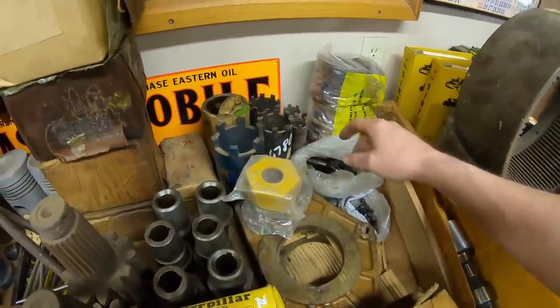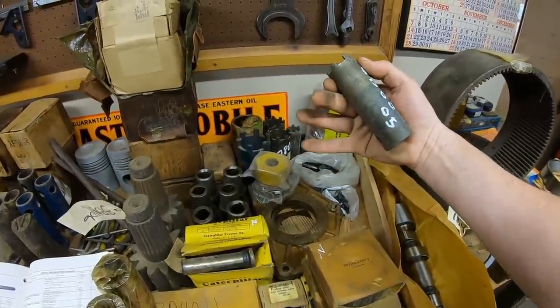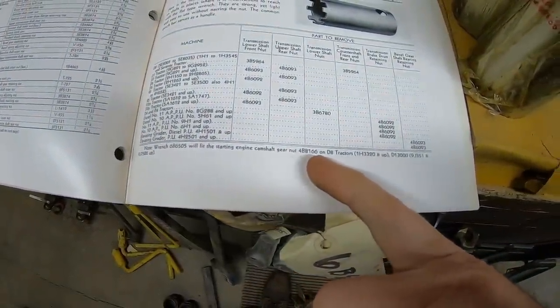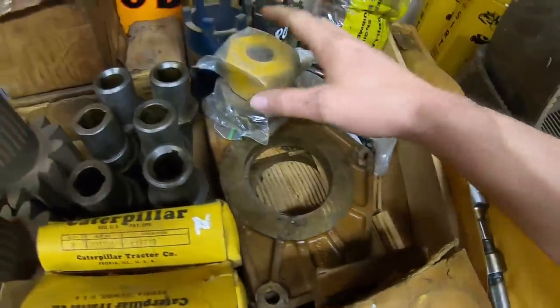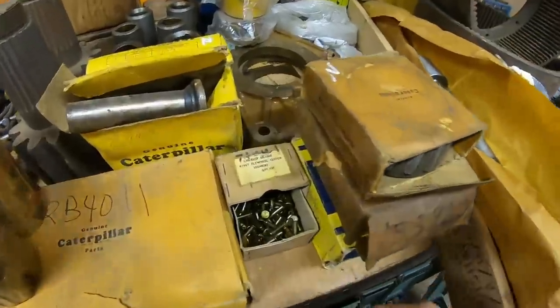If I know anybody that does any D4 stuff, I don't know, Kyle Christ. And then 6B6505. You can find that down here. Yeah, right there. It'll fit the starting engine camshaft gear nut on D8 tractors and D13000. RD6 crankshaft front thrust plates, four of them. RD6 water pump nuts, RD6 final drive pinion bearings.